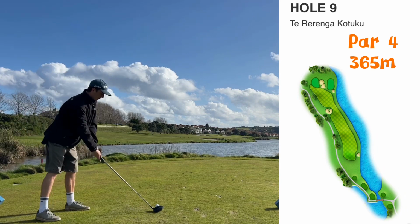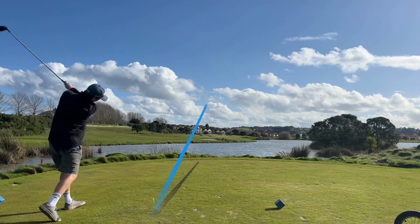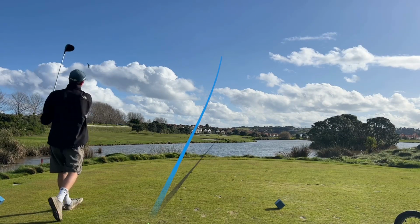Hole 9 is quite a demanding hole off the tee. It's quite a small fairway and water all over the right. Oh my frickin' goodness.